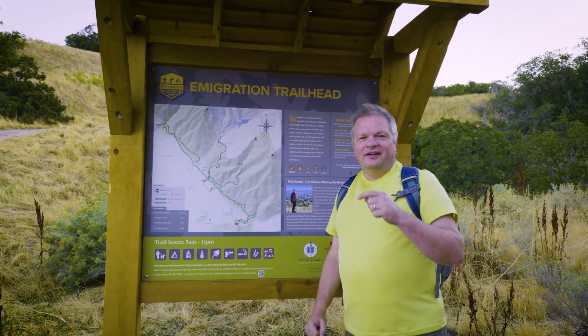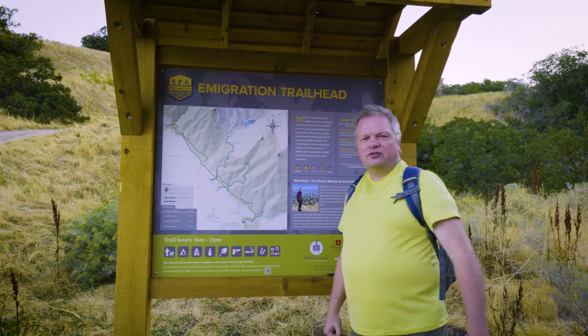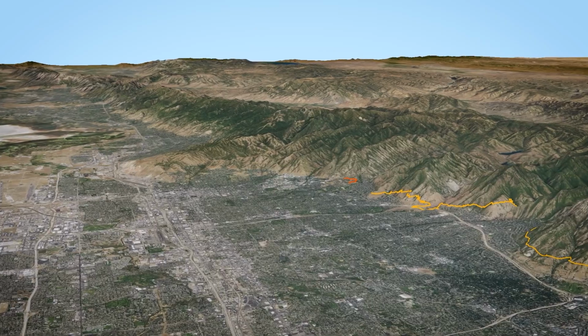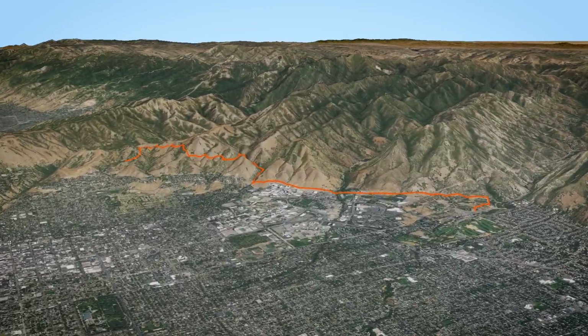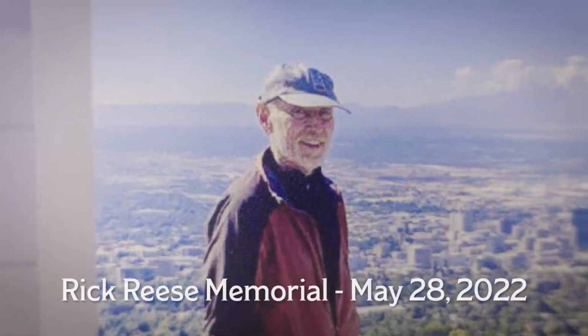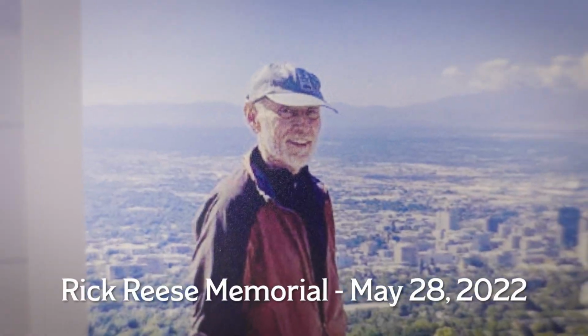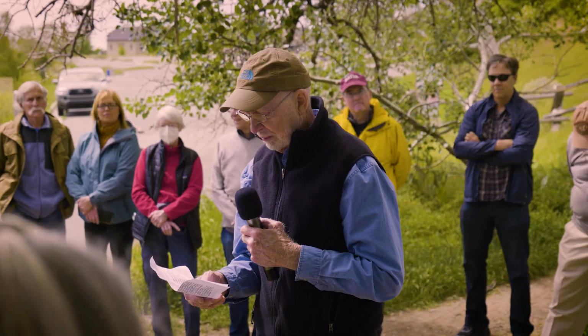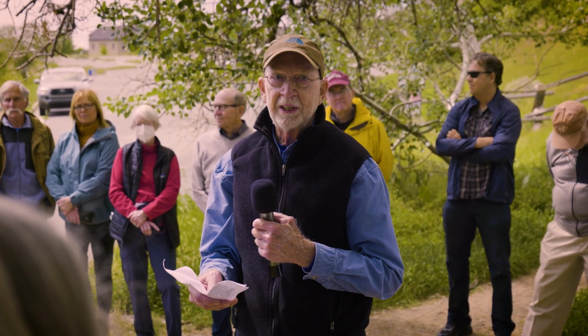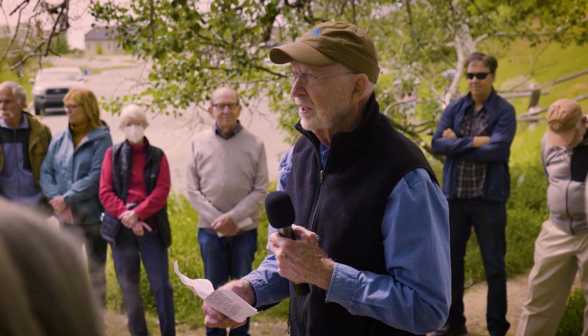I am really excited today. We are hiking the original section of the Bonneville Shoreline Trail that was built back in the early 90s. In fact, we were here a couple months ago when this kiosk was dedicated to Rick Reese, who was one of the original pioneers of the trail. He passed away recently, but while we were here, we got to talk to Jim Byrne, who was another one of the pioneers of the trail, about how this whole thing got started.